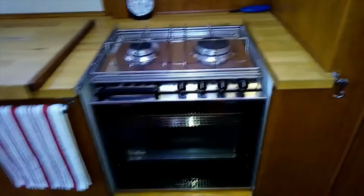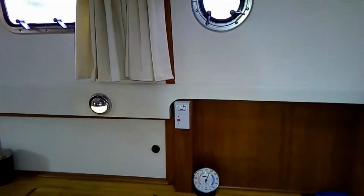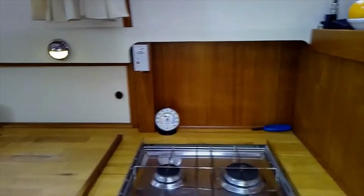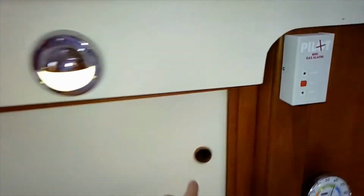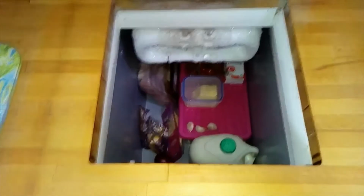Gas cooker, gas oven, the 2 gas bottles in a locker that's underneath the side deck, just behind the cooker there. These cupboards here all just go underneath the side deck. This is the fridge. That's my fridge there. It could do with defrosting, couldn't it? So yeah, gas from gas bottles. The fridge is a 12-volt fridge.